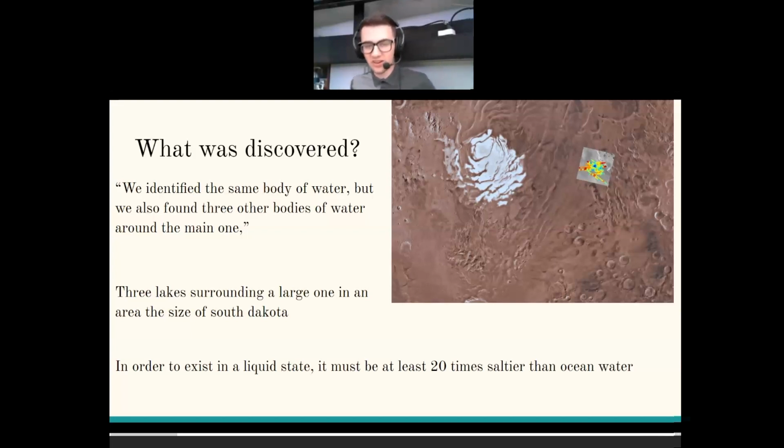These lakes are under intense pressure because they're underground, and these lakes are incredibly cold. The only explanation for how they could have liquid water is that these must be incredibly salty. Now, this is more of a brine than the kind of salty water that you might think of on Earth, but it's something.